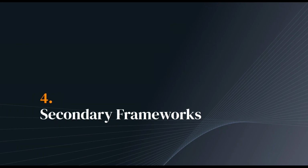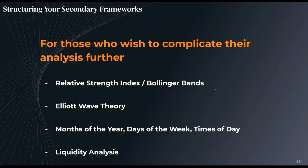And with that, you will have a framework for analyzing support and resistance levels. Let's cover some secondary frameworks you can use alongside your primary ones. You could include a framework using oscillators like the relative strength index or Bollinger Bands. You can use Elliott wave theory if that appeals to you.